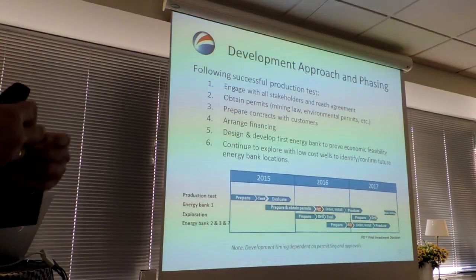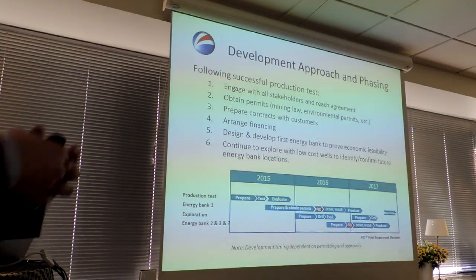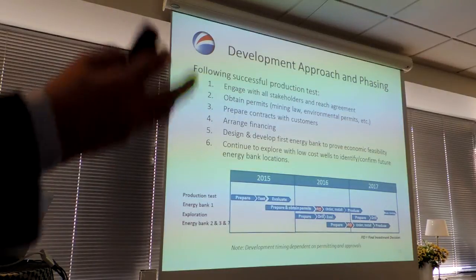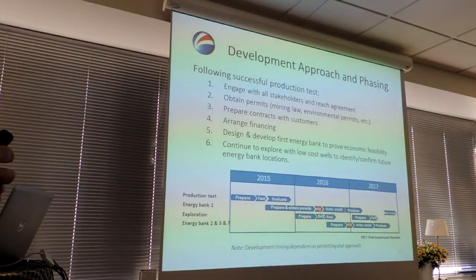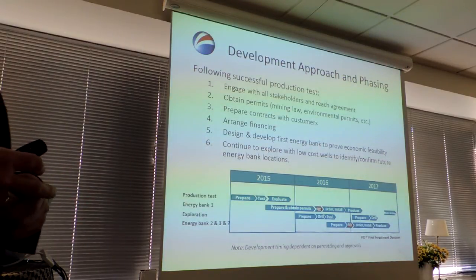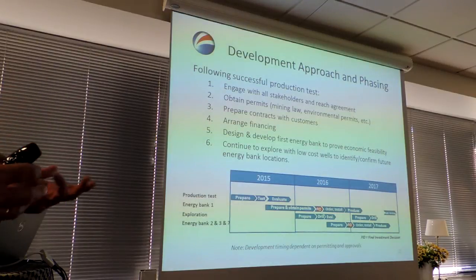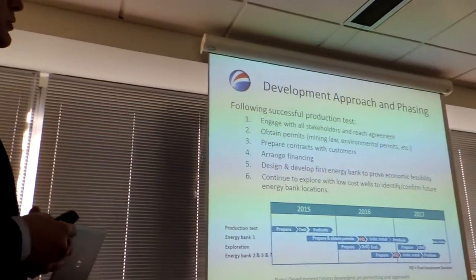After the test, as soon as we get positive indications, we will start to engage with all the stakeholders in the region, authorities, customers, whoever, such that everybody is aligned, and we take them along in the project. We will obtain the different permits. We will prepare the contracts with the customers. We will arrange for further financing, and we want to then start to develop a first energy bank, which is a multiple of wells, something like between 7 and 9, maybe 10, depending on how much they will produce.